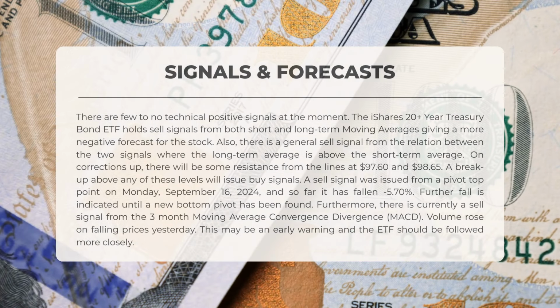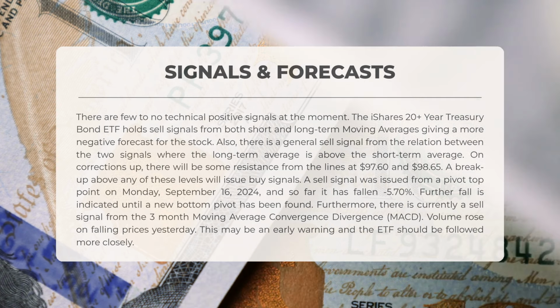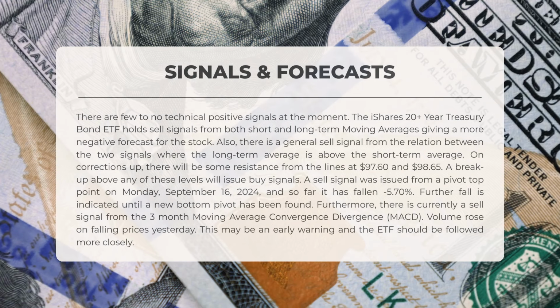During upward corrections, resistance is expected at levels of $97.60 and $98.65. A breakout above either of these levels would trigger buy signals. A sell signal was generated from a pivot top point on Monday, September 16, 2024, and thus far, the stock has decreased by 5.70%. Further declines are anticipated until a new bottom pivot is established.